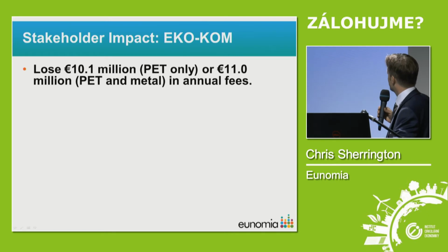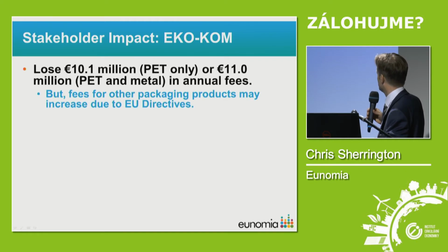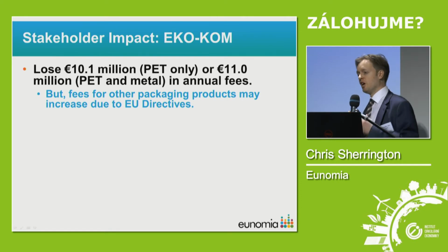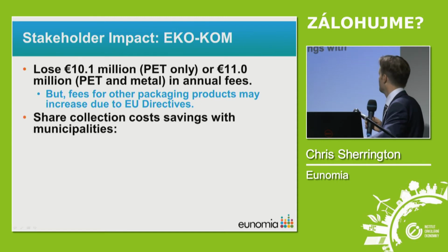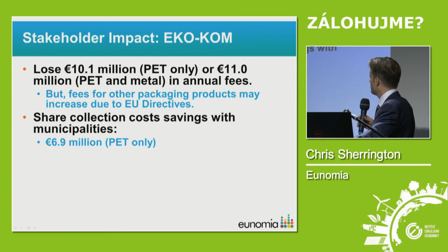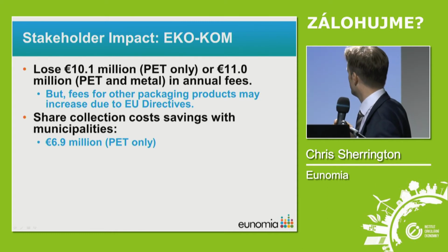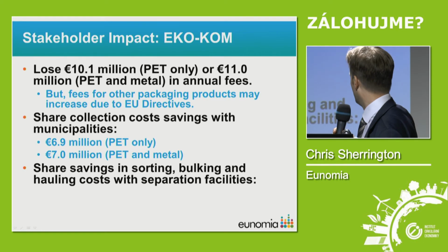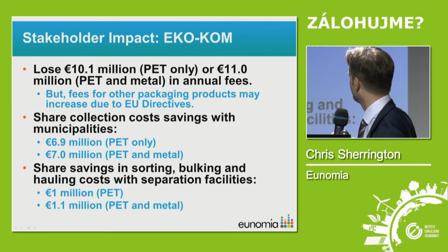So in terms of the impacts, Ecocom will lose about 10 million euros in fees under the situation where it's PET only, and 11 when it's PET and metal. But obviously the scope of the whole existing scheme for EPR will be changing dramatically in terms of the cost coverage and the wider expectations. So there's a shifting landscape there. There'll be some collection cost savings. We've modelled this due to reduced frequency of collections from the containers, which we share with the municipalities. And there'll be savings in terms of sorting, bulking, and hauling costs as well.